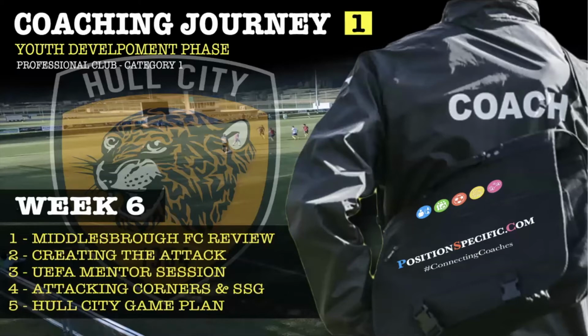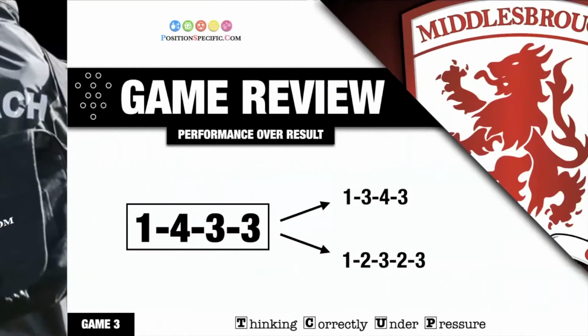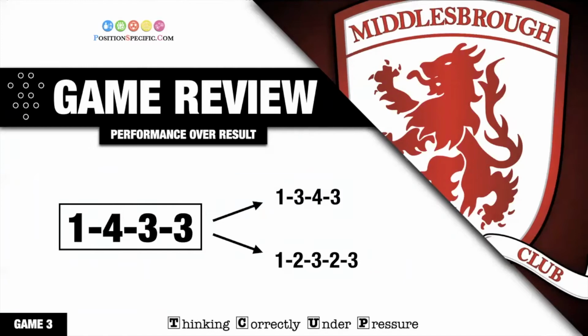On to week 6. So let's have a look at the game review of Middlesbrough. For the ones who watched last week's video, you'll understand what this slide's about. This just gives you an idea of what our structure is, mostly around in and out of possession. We were setting up in a 4-3-3. We're looking to move into a 3-4-3 or a 2-3-2-3, depending on how Middlesbrough set up or what personnel we had on the pitch.